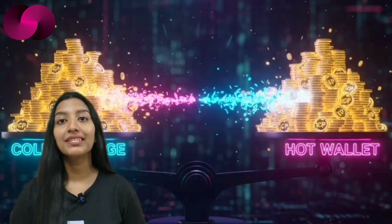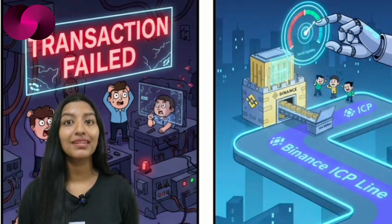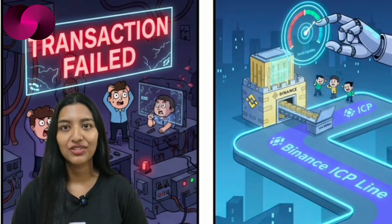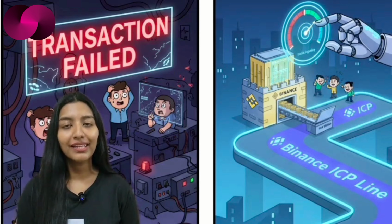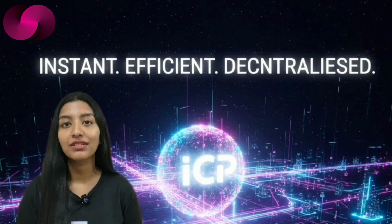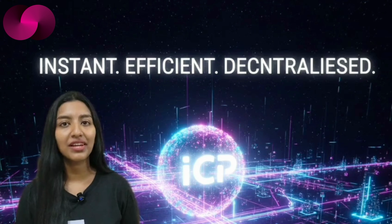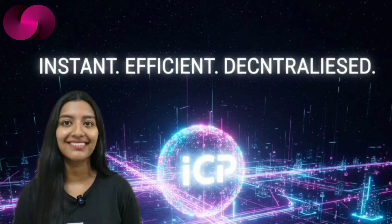In crypto, liquidity management is everything. Exchanges that can't move quickly risk downtime or failed transactions during heavy demand. So Binance topping up instantly and doing it through ICP's near-zero-cost, high-speed infrastructure, it's a quiet reminder of what decentralized performance actually looks like at scale.